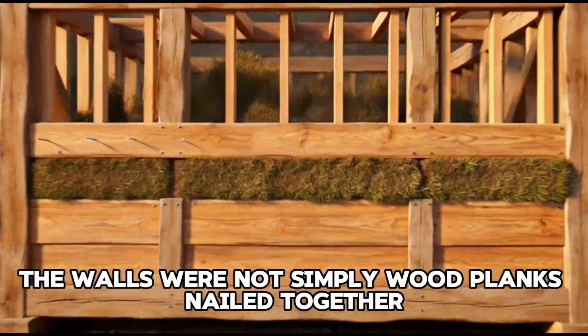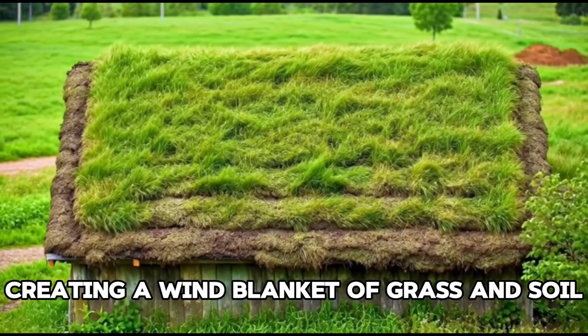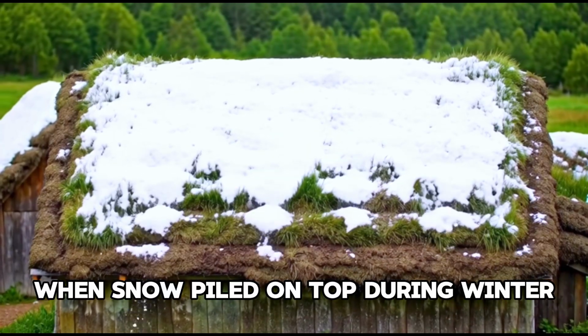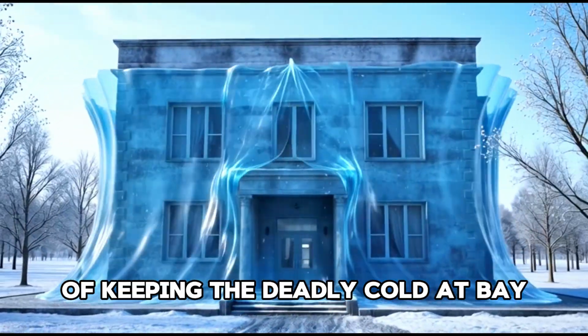The walls were not simply wood planks nailed together. They were thick barriers made from timber frames packed with turf and earth, sometimes reaching 3 feet in depth, creating a blanket of grass and soil that provided natural insulation. When snow piled on top during winter, it added another protective layer. The building breathed with the seasons, expanding and contracting, but always maintaining its core purpose of keeping the deadly cold at bay.